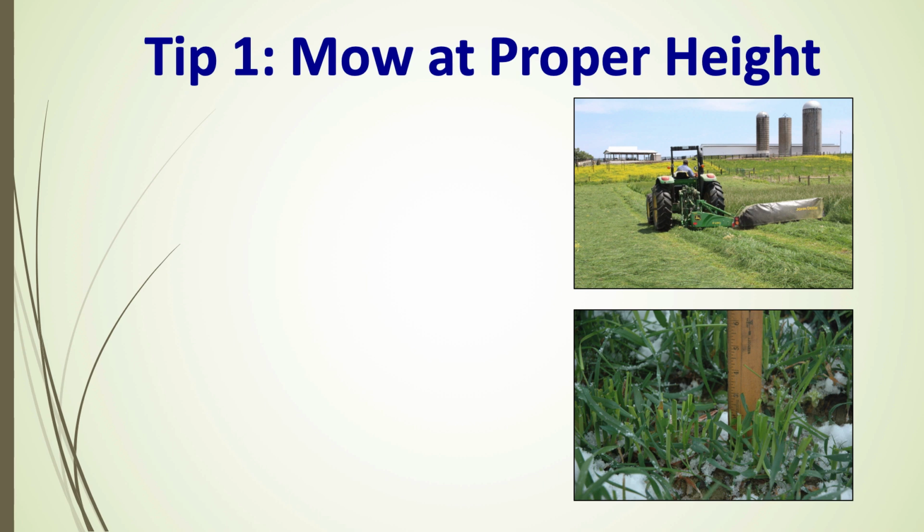So a couple of tips for increasing the drying rate in dry hay. The first one is to mow at the proper height. Why is that important for drying, to mow at the proper height? Anybody know? It's more of a physical thing than anything.